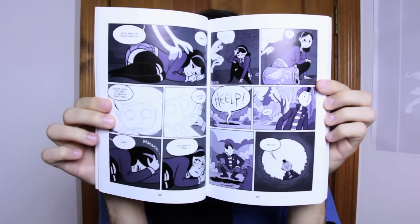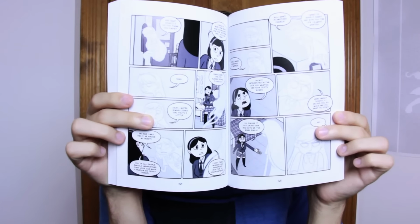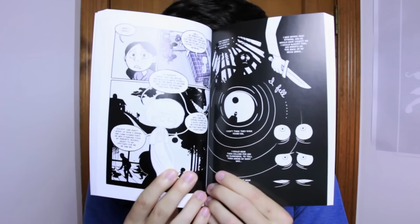Something that I like about the art style within Anya's Ghost is that it's done in this purple tone. The artist could have easily chosen to throw in some color to spice it up a little bit, but I really feel like the colors they chose really fits this story. The art style itself is quirky and fun, and I really liked the overall character designs.